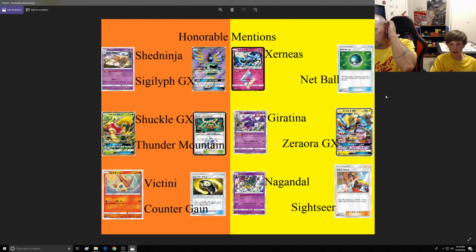So, I think Victini is good for expanded. Not standard. Not quite an expanded. Last card for you. Counter Gain. It also can be used with Yellow Monkey and anything else. I think it's a really good card. If you're down in prizes, attach it as a tool. The attack cost is 1 colorless less.